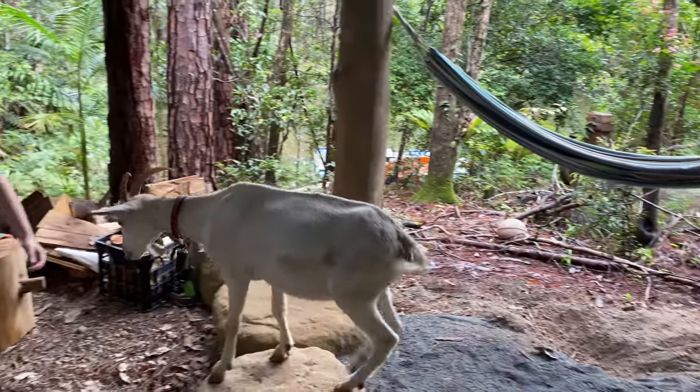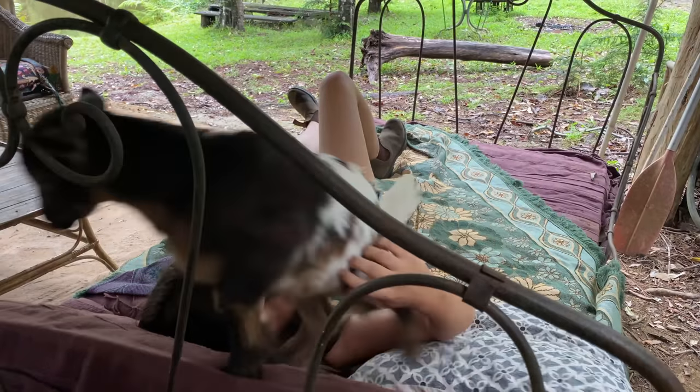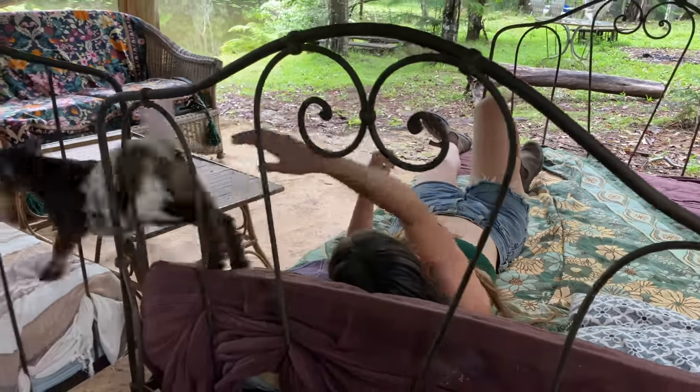The goats love it when we stay down here. They invite themselves in and get cozy, bouncing everywhere. Not in my head. Where are you going? That's true.